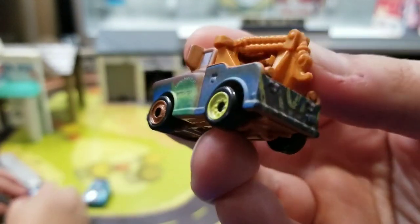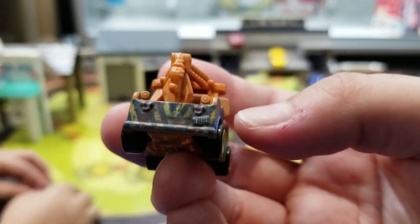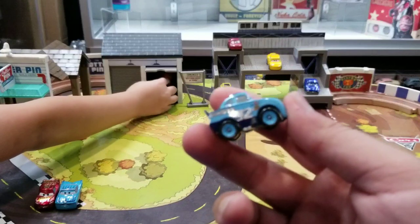And you can see all the detail on the side of him and then his little license plate, the little Pixar Easter egg, the A113. That's like their studio, I believe. That was like the studio room that they used to work in. That was the little number on the door.